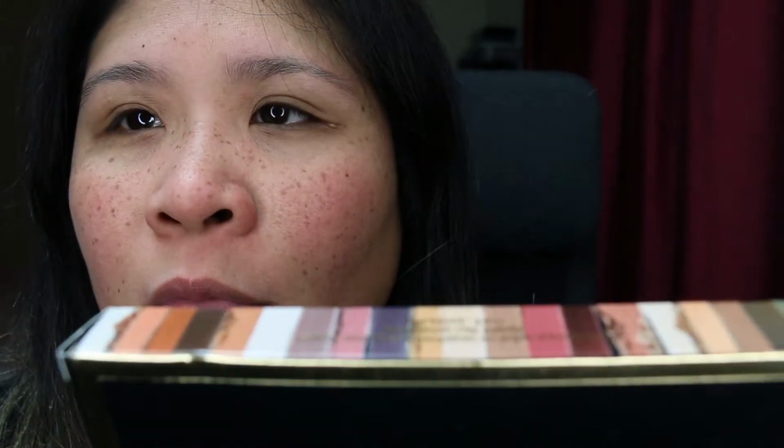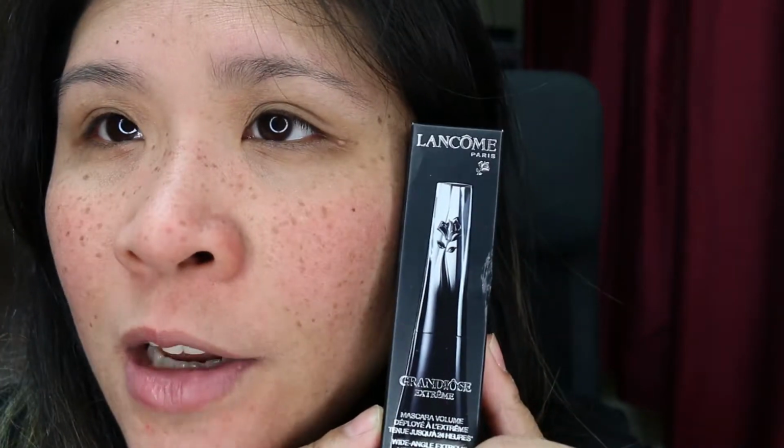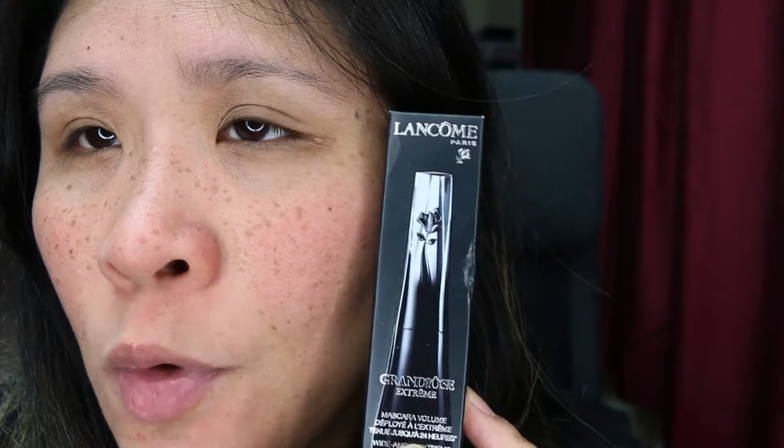I'm not really going to be doing any type of tutorial on it. I definitely will show you what's inside the palette when it's open for the first time, and it always takes me some time to actually do my makeup, but I will come back and do a review on this mascara, which is the Lancome Grandiose Extreme. This was really quite popular last year. I just went for it and bought it, so it was not cheap. Most of these high-end makeup lines, the products are never really cheap.